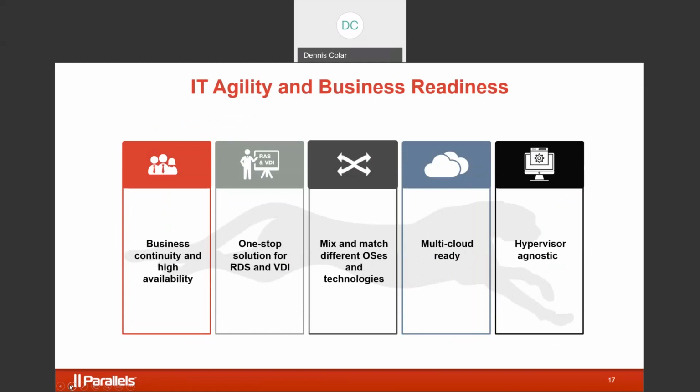And all this means is this, right? It's agility and business readiness, that you can bring a solution to your customers that's immediate, near term, and a one-stop solution for either remote desktop services to application publishing and or full-blown VDI. You can mix and match operating systems and technologies. It's hypervisor agnostic and it's cloud ready, however you define or your customer defines cloud ready.